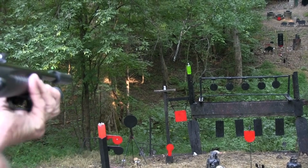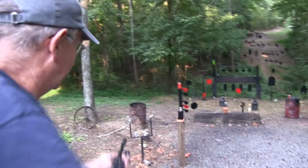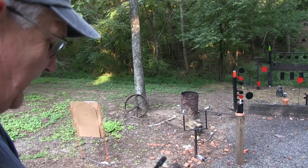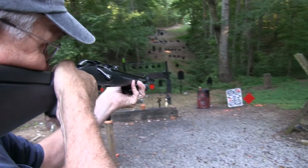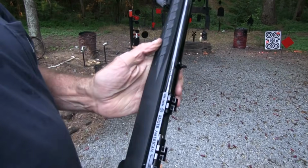It's like an airsoft. Boom! It's 22 long rifle. See this Coke can here? Boom! Pow. That is some quiet stuff, isn't it? There's an empty can of boom. You know what? Oh, she's empty. That's a good looking rifle.